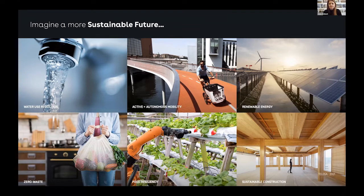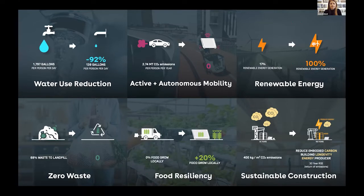All of these systems, we can provide the infrastructure from scratch to allow people to live there in a really resilient way. So here you see, I'm not going to go through all the goals, but it's just important to note that we work closely with consultants, water experts, mobility experts, and engineers to make sure that these goals can be tuned to be attainable based on the location that we're working within.